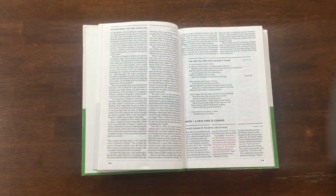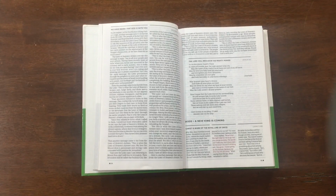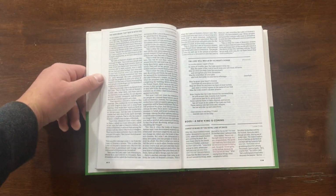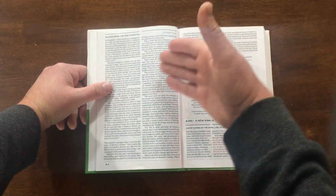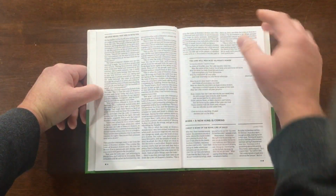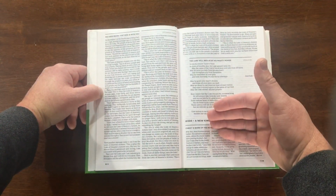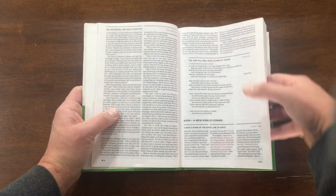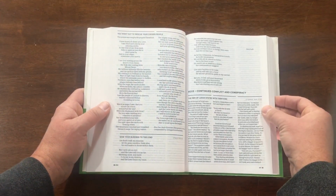And you know what? Sometimes it's just nice to not have to think, to not have to sit down and try to decide what book am I going to read through and how am I going to study. I want to read through the whole Bible. Great. Pick up a daily reader's Bible such as this, and it'll just give you the information. And you can sit there and read through it and pray through it. That's the basics of what you're getting as far as the text goes.